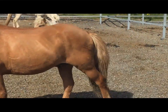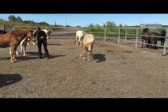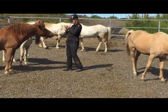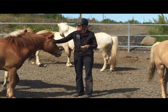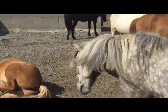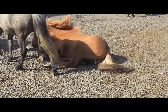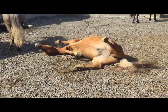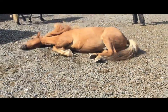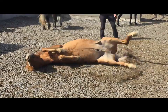It's cute, but I believe the real function is to maintain the integrity of their coat. Dust bathing is common in birds, and there are some mammals that do it as well. So I think that's what we're seeing the equivalent of here. I could be wrong, I don't know much about horses, but I think that's what we're seeing. I said fur. Do horses have fur? Yeah. They have something.